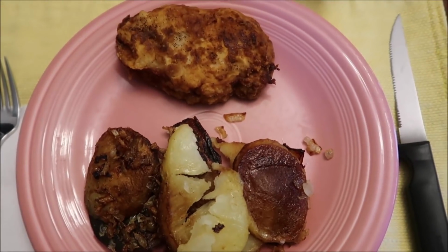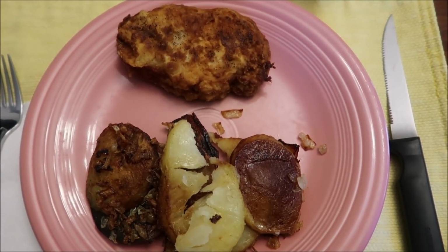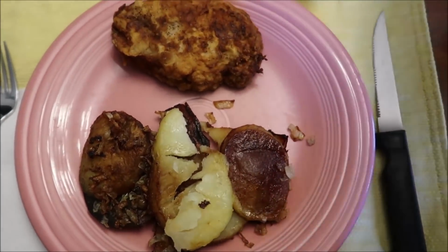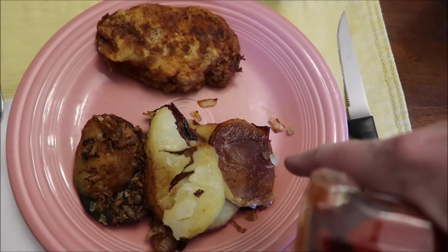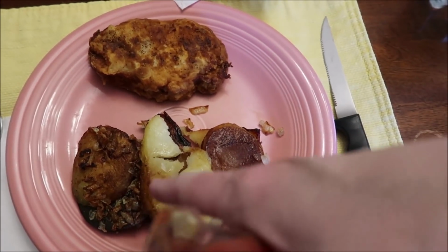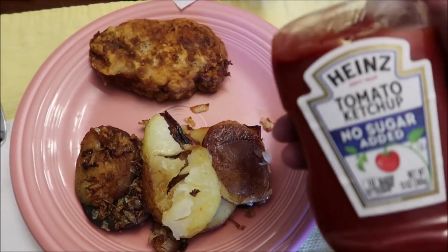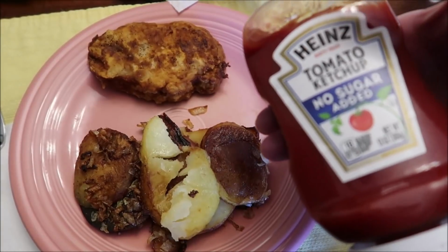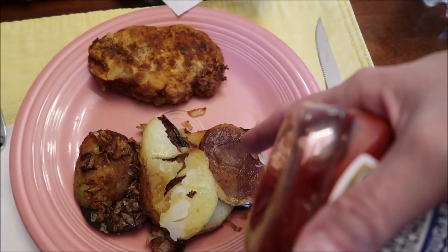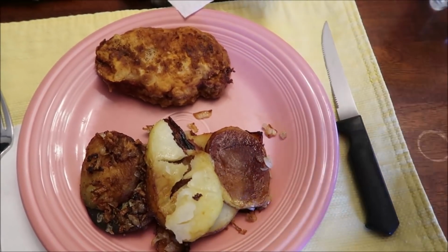So for Valentine's Day, I made Kevin and I a very heart-healthy meal of pork chops and fried potatoes with onion. And I know, I don't like mashed potatoes, I don't like baked potato, but I do like fried potato. It's because it's so crispy and it doesn't have that mushy texture on the inside. So anyway, this is one of the few things that I use ketchup on, is fried potatoes, so I will be using ketchup with these.